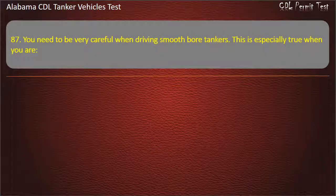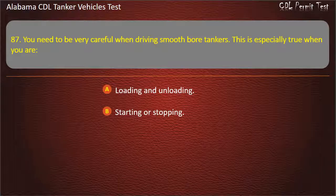Question 87. You need to be very careful when driving smoothbore tankers. This is especially true when you are loading and unloading, starting or stopping, hauling milk or other food products. Answer. Starting or stopping.